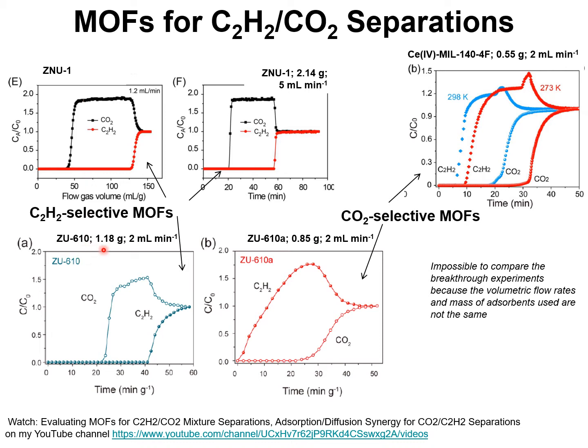So we ask ourselves the question, how do we compare these breakthroughs to determine the ranking of the separation performance of the various MOFs? It is impossible to use this data as is to compare the breakthrough experiments, because the volumetric flow rates and mass of adsorbents used are not the same in each of these 5 different cases. So let's develop an understanding of how best to present experimental data and how to carry out the comparisons of the efficacy of different MOFs for a given separation task.